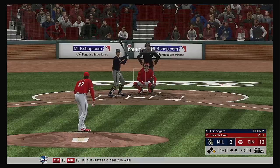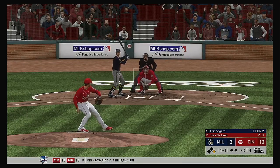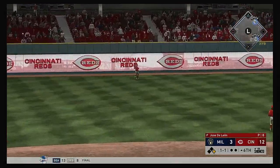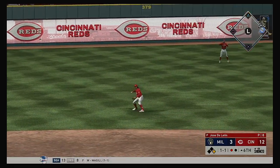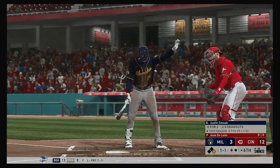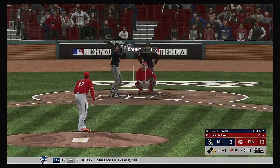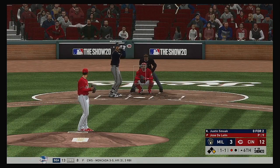The third baseman, number seven, Eric Sogard. No hits to this point. Skied in the air to straightaway left. Castellanos will settle under it to make the play for the first out, as the runner will have to head back to first. So the switch hitter Justin Smoak steps up. He's hoping to avoid the hat trick. He struck out in each of his first two plate appearances so far.